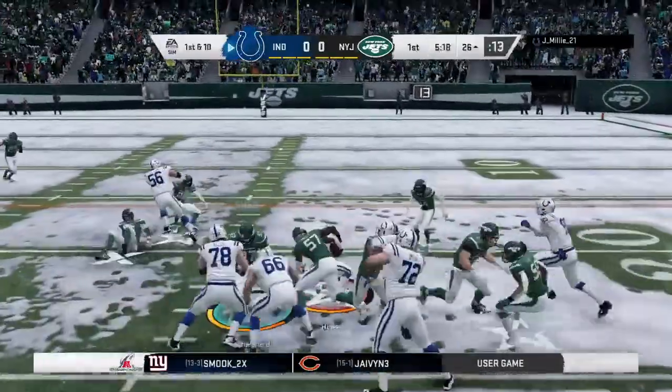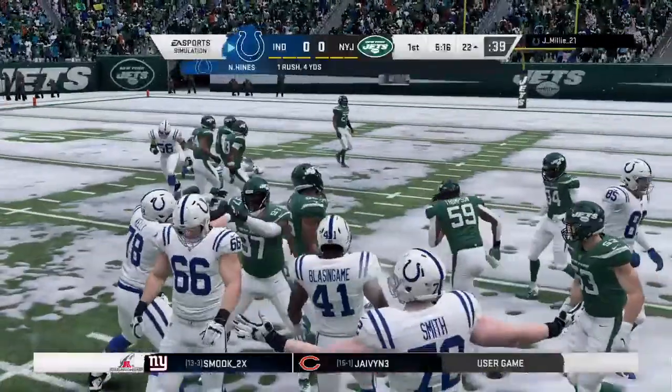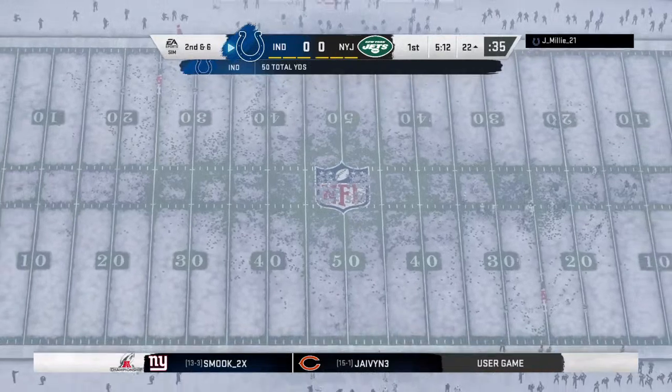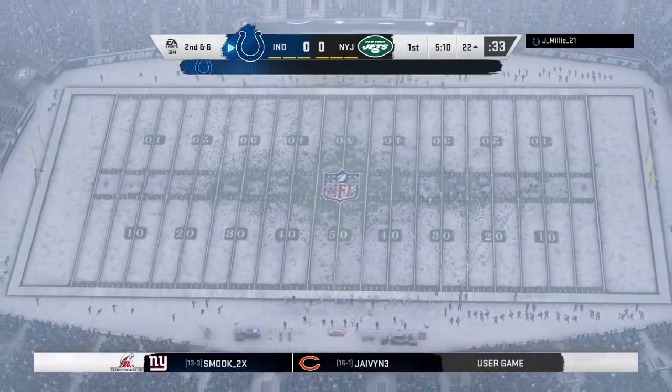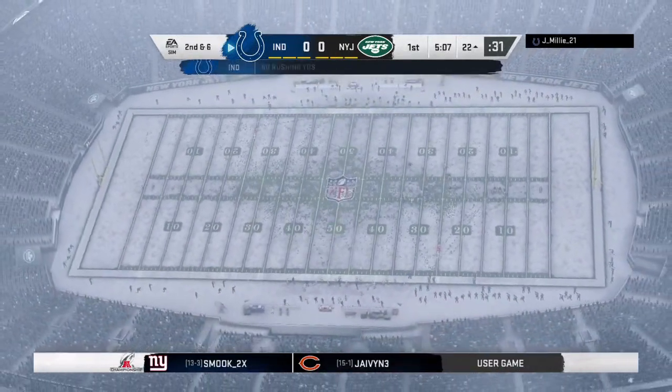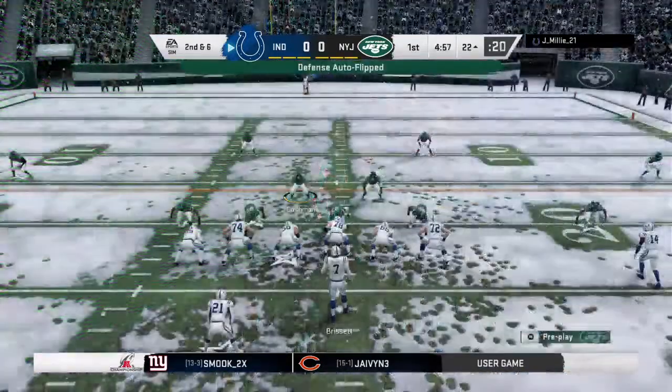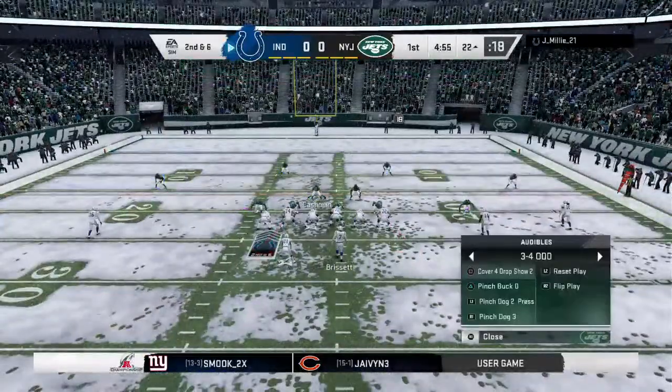Nyheim Hines, his first carry. The linebacker, C.J. Mosley, in on the stop. I call that play a success. A nice inside run sets up a very manageable second down. A very solid gain on that play. At the 22-yard line. The run got 4. Now they deal with a 2nd and 6.